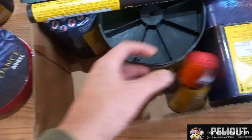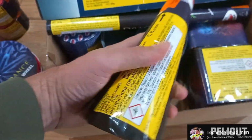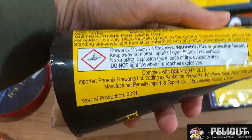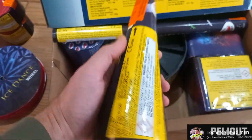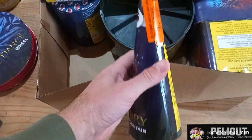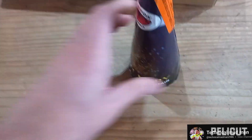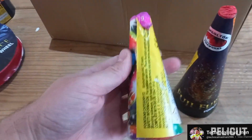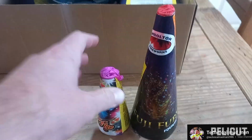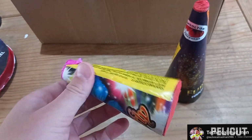Next up, we have a fountain. And once again, this feels heavy as well and solidly made. This one is 210 grams, and it is quite a decent size fountain, but for 210 grams you'd think it would actually be bigger. Let me show you what I mean here. So this is 210 grams. This fountain is just 15 grams, and it's half the size. However, you can shake it around and you can hear that it's kind of hollow.